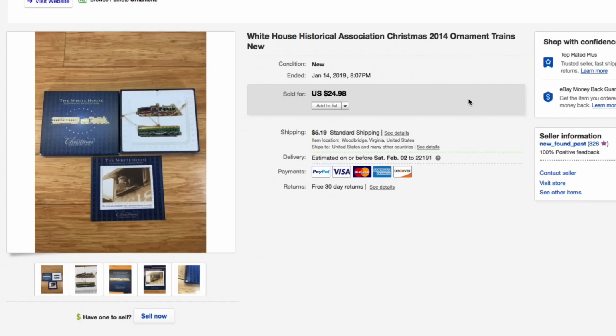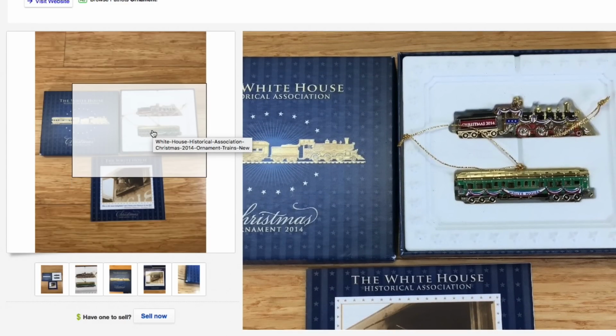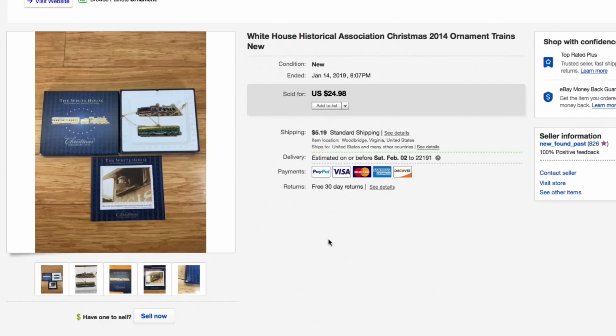Next up, this one sold super quick. This was just in a haul video three or four videos ago. We got this at Goodwill for just $1 or $2. This White House Historical Association 2014 Christmas ornament, and it was trains, both the engine and just a regular car. See that there? Check that out. And these were brand new, and like I said, we just paid a couple bucks for these and had these listed for $24.98 plus shipping, and that's what they sold for, full asking, in only a couple of days. So really, really nice flip, fast.